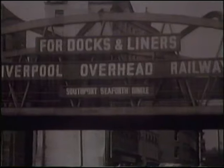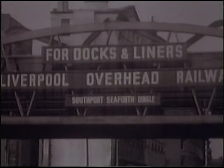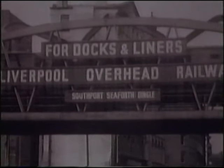After the loss of the liners, it is the closure of the overhead railway which causes the most regret. It was a totally unique local institution. No one else had one. The overhead could also boast an impressive list of firsts. It was the world's first electrically operated elevated railway, the first to employ automatic coloured light signalling, and one of its stations even had the first public escalator.